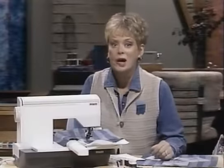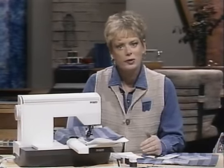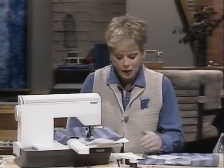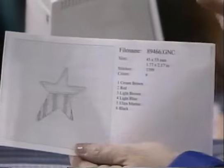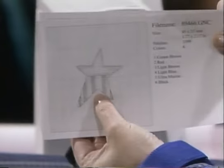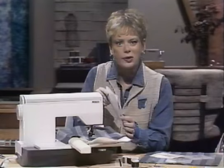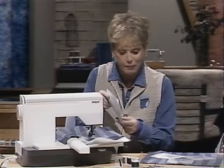As you can see, I'm in the process of embroidering another pillow top, and I just wanted to go through some of the details. This design came on a CD or a floppy disk, and the design was a little bit smaller than what I wanted to work with. This was the actual size of the design on the floppy disk. So using a sizing program, we made it just a little bit larger so that we only had to embroider 3 stars instead of perhaps 5 stars on the top of this pillow top.